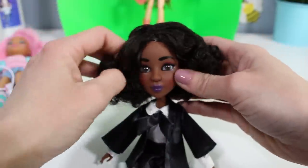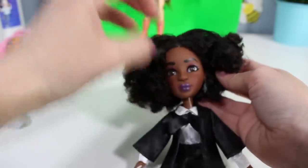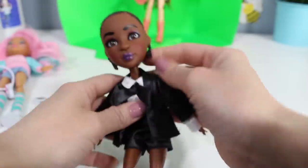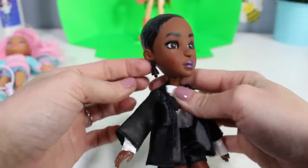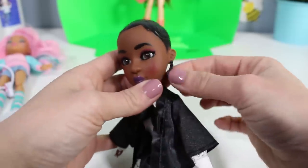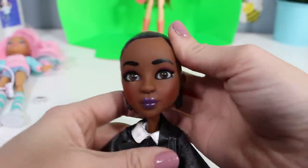I actually really do like her hair. All the curls stay pretty nice too. She's the only doll that we have today that came with earrings. They do all have spots in their ears for earrings, but nobody else actually came with them. So she's got two black earrings here. Her makeup is really pretty.